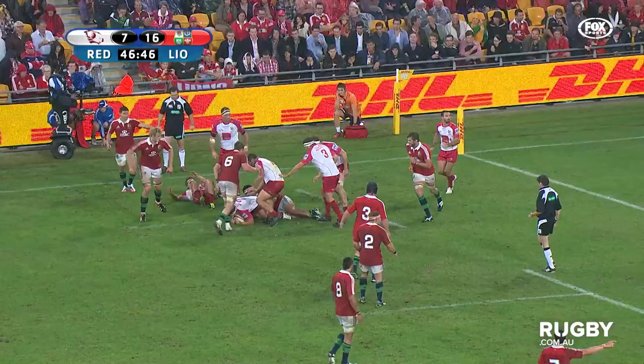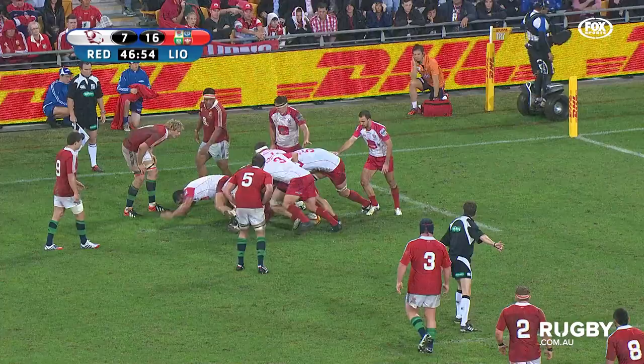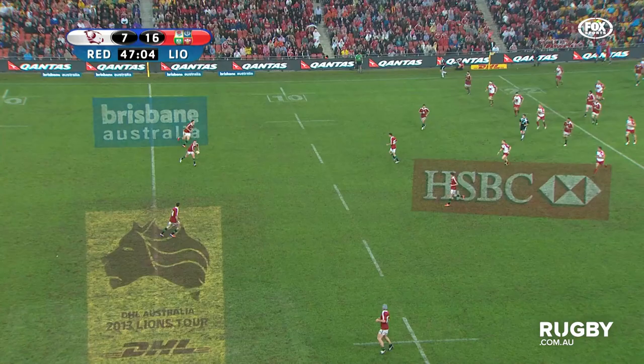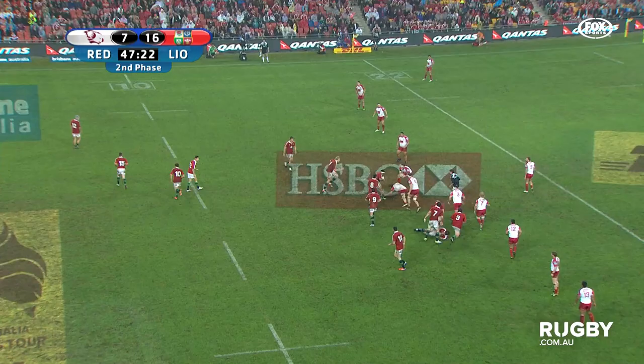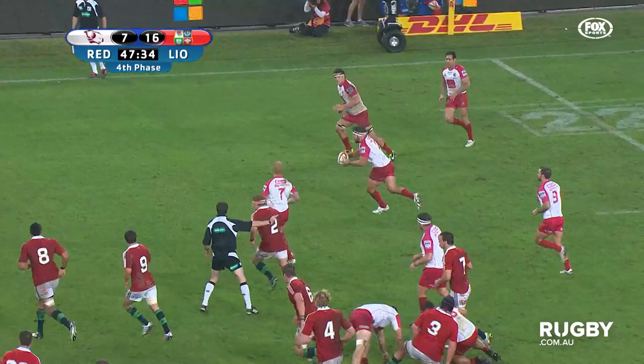So the Reds with some work to do. Cooper, not out. North to Hogg. Cuthbert. Good tackle, Faingaa. Parling, claimed by Holmes. Johnny Sexton now slots in at first receiver, still forward runners. Stevens, he loses it. Robinson gives it to Hanson.